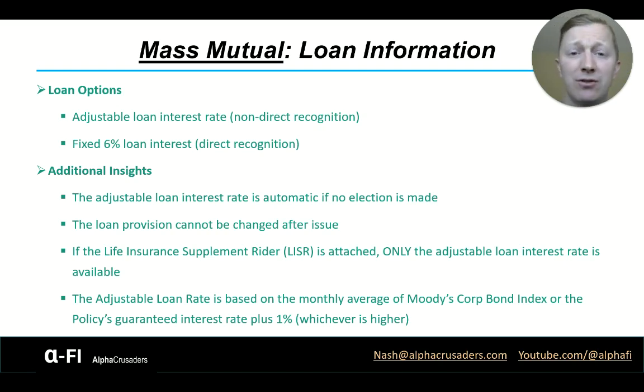There are some additional insights that I wanted to share. The adjustable loan interest rate is automatic if no election is made or determination at the beginning of setting up a policy. The loan provision can't be changed after issue. Some other companies do allow for a switch on certain policy years, such as Guardian, for example.